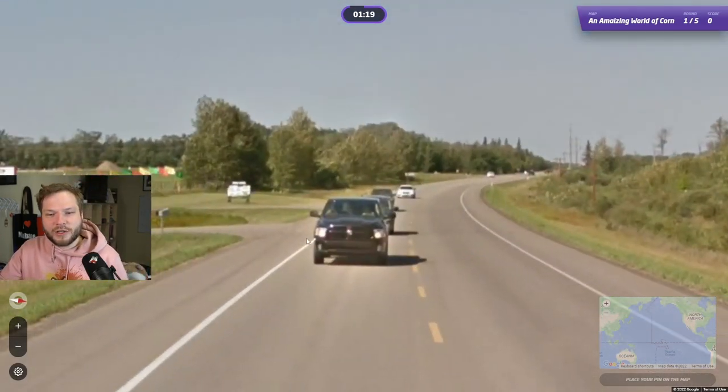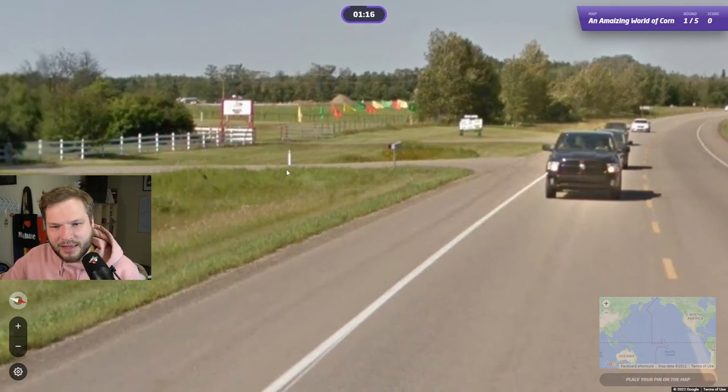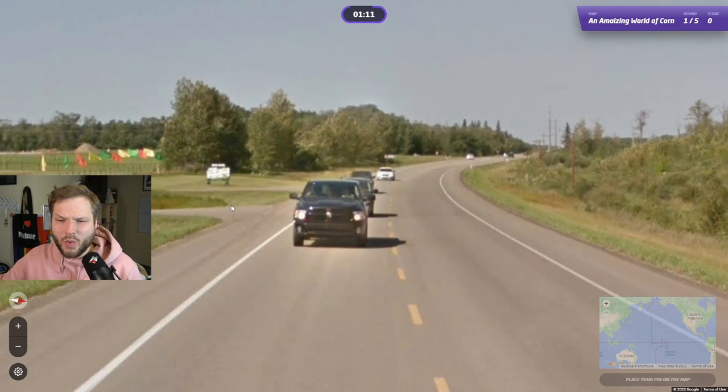We don't have the front plates here, and I think that looks like an Albertan bollard there. So, yeah, Alberta didn't have front plates, right?